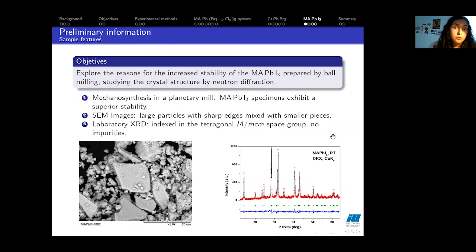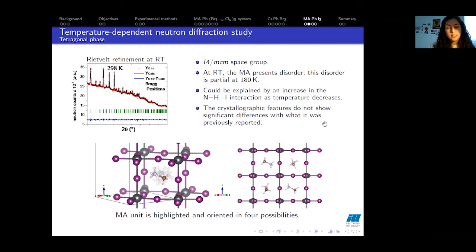So we measured this in D20. We measured at room temperature and 180K, which corresponds to the tetragonal phase. And we do see, after doing all the processes and all the data treatment that I mentioned before, taking into account that there's incoherent background, but we can solve it perfectly, at the end we come to the conclusion that there's a lot of disorder. So the methylammonium is very disordered. There's a lot of possible orientations. However, this disorder decreases as we decrease the temperature. But this is something that had been previously reported in other synthesis processes of the sample, so it's not something that was surprising.